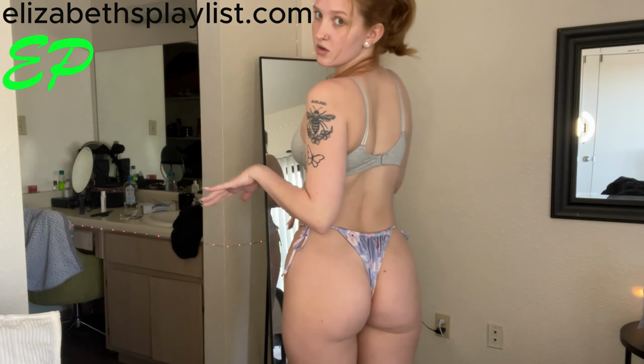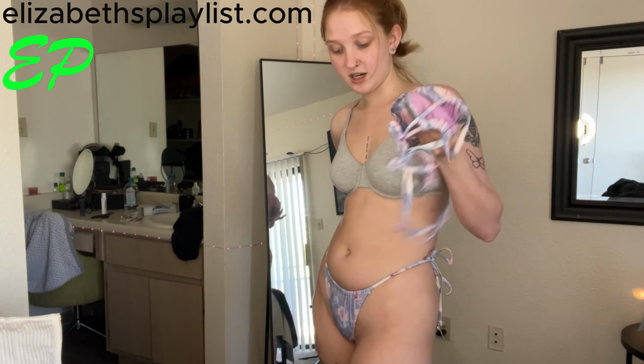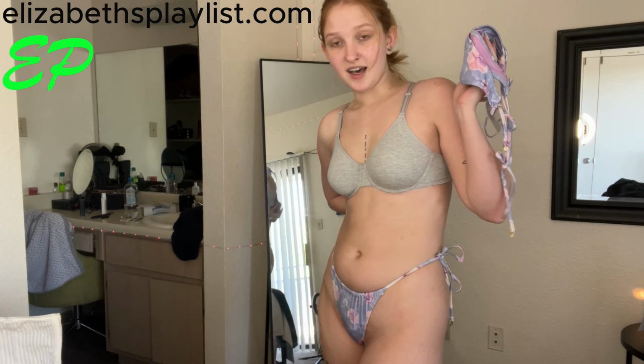Okay, now I'm going to try on the top, if my cat stops trying to play with it. There's a few ways you can wear the top. I'll show you the ways you can wear the top. I am going to try it on camera. Unfortunately, I won't be able to show it, so I apologize in advance. If you want to see that, I have a website. Okay, anyways.